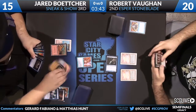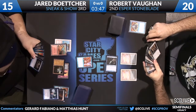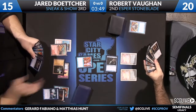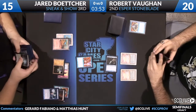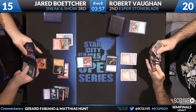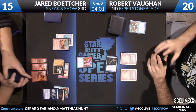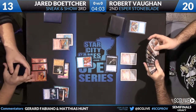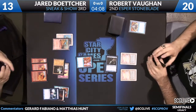I believe he has to discard, but before the discard step, it looks like there's an Intuition. Actually, Jared does have to do this before he sees what Robert does. Exactly, that's how it works. Probably Show and Tell, Show and Tell, Show and Tell. Maybe Sneak Attack, Sneak Attack, Sneak Attack. Yeah, it is Sneak Attack. It is triple Sneak Attack. Exactly. This is great because he has Griselbrand and he has Emrakul. So he could just go Emrakul first, and then he could go Griselbrand, and that will probably be it.